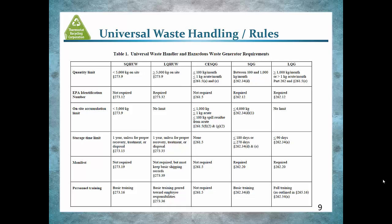Kind of all starts with what the on-site accumulation is. I don't believe most would be accumulating over 1,000 kilograms of elemental mercury. That's a lot of waste. So it's not very intrusive for you to collect on site.